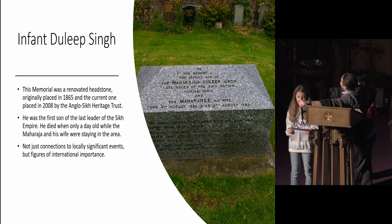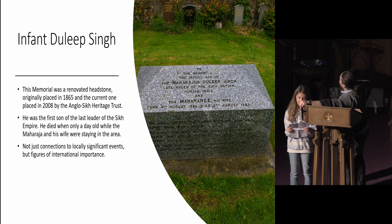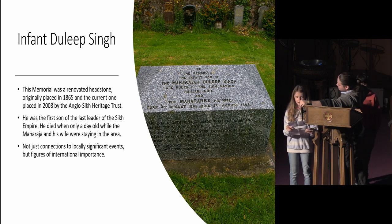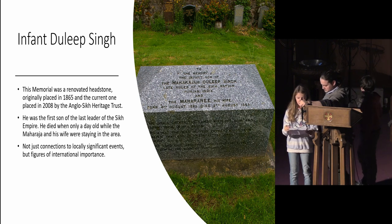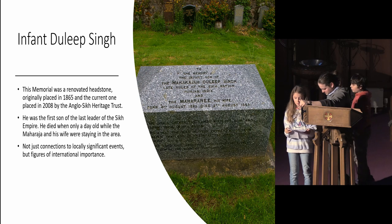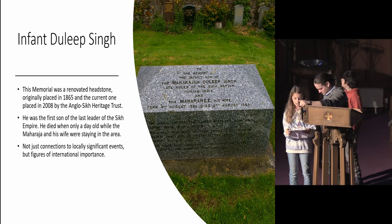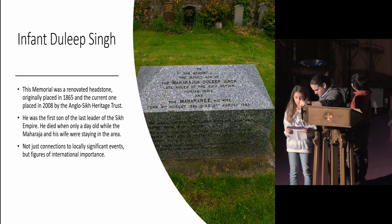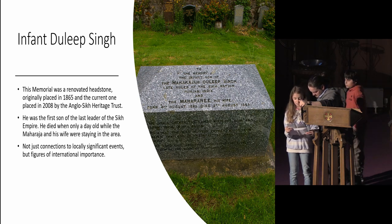Of the Sikh Empire was buried in the Kenmore graveyard. He died only a day old, as Duleep Singh stayed in Taymouth Castle. A renovated memorial was put in place in 2008 to commemorate the son of Duleep Singh by the Anglo-Sikh Heritage Trust. Duleep Singh converted to Christianity and was so fondly liked in the area he was given the moniker the Black Prince of Perthshire.